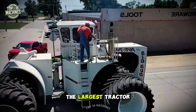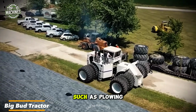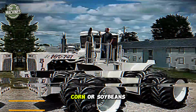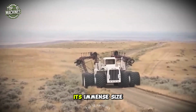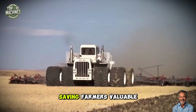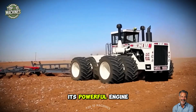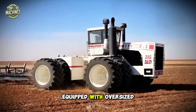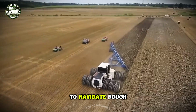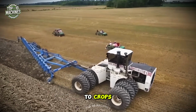Big Bud is the largest tractor in the world, designed to tackle the biggest farming tasks, such as plowing vast fields of wheat, corn, or soybeans. Its immense size and power enable it to cover large areas quickly, saving farmers valuable time and resources. In addition to its powerful engine, Big Bud is equipped with oversized tires that allow it to navigate rough terrain while minimizing soil compaction, ensuring minimal damage to crops.